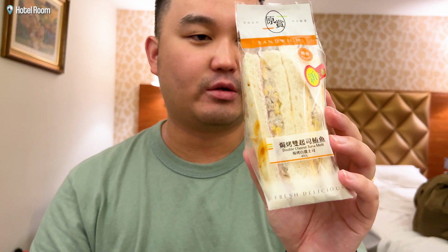Let's try this sandwich. This is a sandwich that I usually get as well. Again, it's really simple. They had other flavors, but I think my favorite's always been this cheese tuna melt. I don't know why. I feel like I've always been kind of weird because I like tuna, like canned tuna, not sushi tuna. You put canned tuna and mayonnaise. It's nothing really innovative, but it's simple, and I actually really like it.